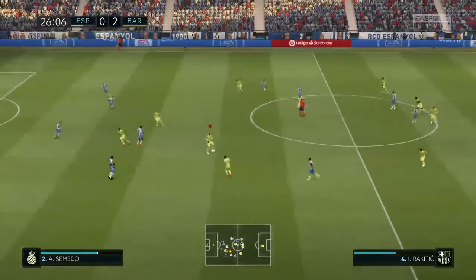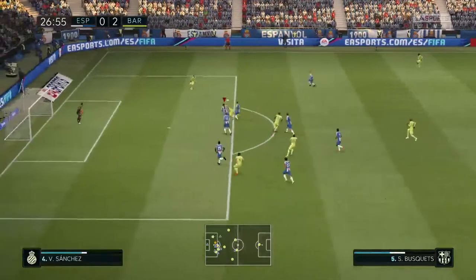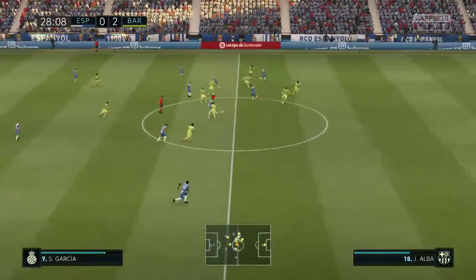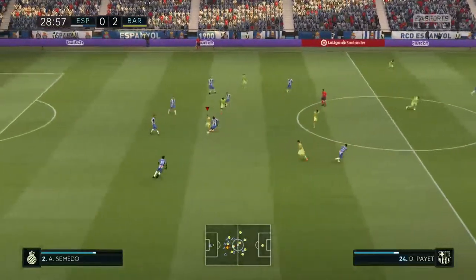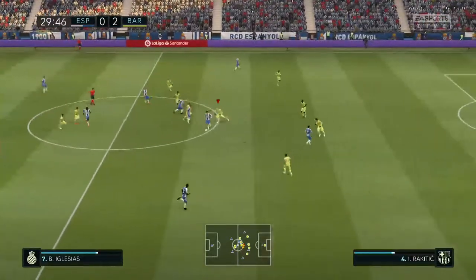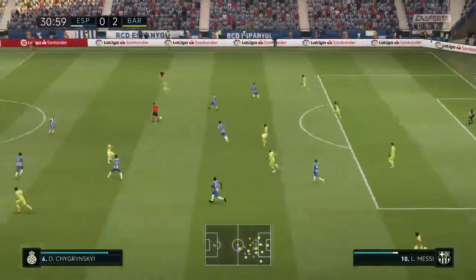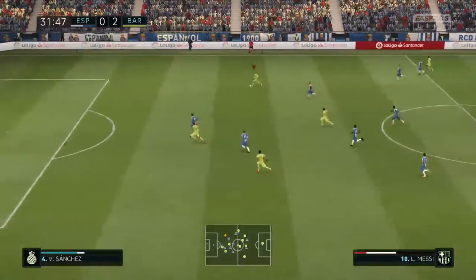And there's the interception. And he's trying to get it away. Sergio Garcia. Sergio Busquets. Victor Sanchez. Sergio Busquets. Lionel Messi. They've lost the ball and the counter-attack could be there.